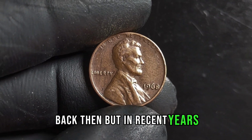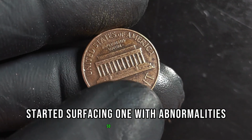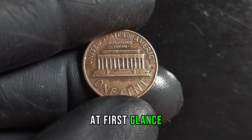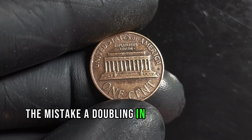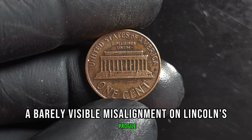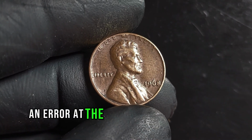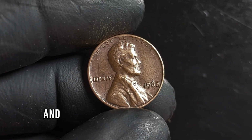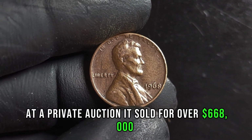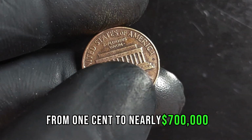But in recent years, an ultra-rare variant of this 1968 penny started surfacing. One with abnormalities so precise and minting errors so specific that even veteran collectors missed them at first glance. The mistake? A doubling in the words, "In God We Trust." A barely visible misalignment on Lincoln's profile. And a texture on the surface so peculiar it hinted at a rogue die, an error at the very core of the minting process. And when one of these error coins surfaced at a private auction, it sold for over $668,000. Yes, that's right, from 1 cent to nearly $700,000.